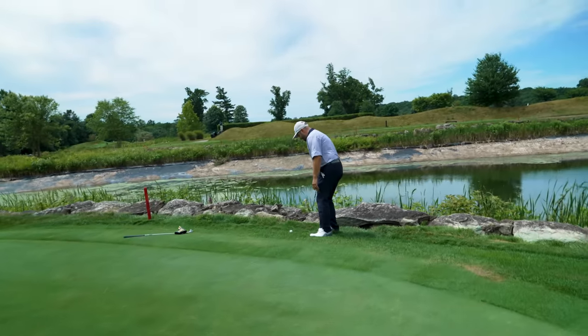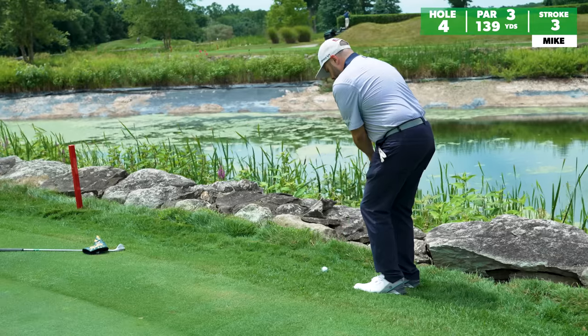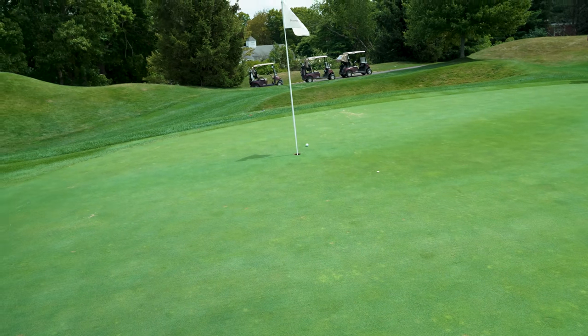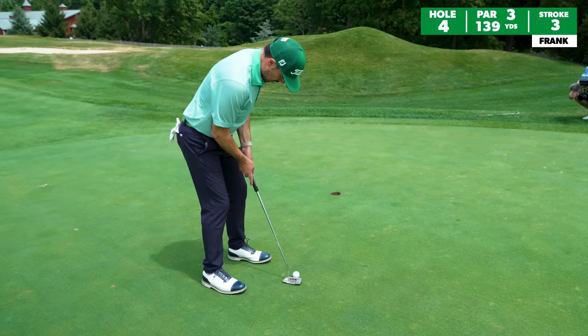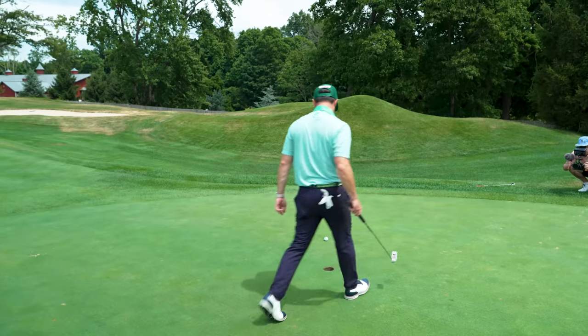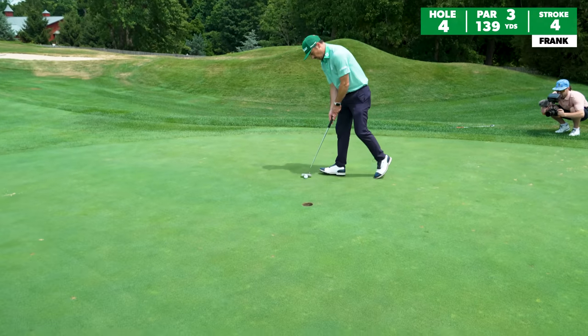Yeah, how do you end up with the same shot on every hole here? I know. Certainly getting the hang of it, Mike. I am. All right. Play the shot enough times, you get it, right? Yeah, exactly. Nope. I still messed it up. Darn. All right. Put it right over that side.